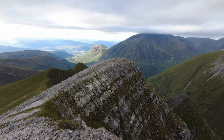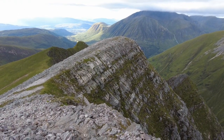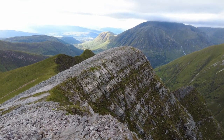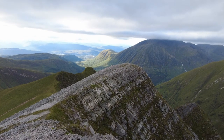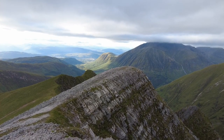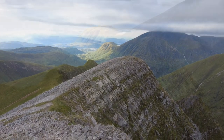But that's the view. You can see this dramatic rock. Really is impressive. And then the lights in the background. I'm not a fan of HDR shots, but this one I think I'm going to have to, because I really want to bring out the detail in the rock, because it's so impressive.